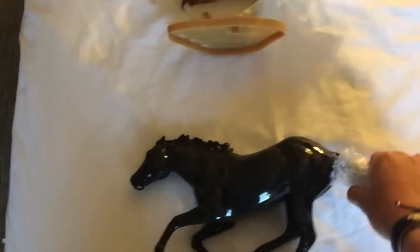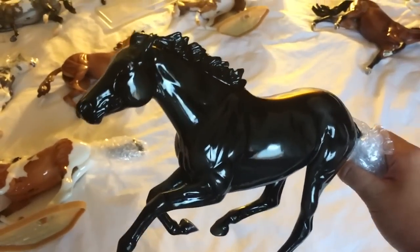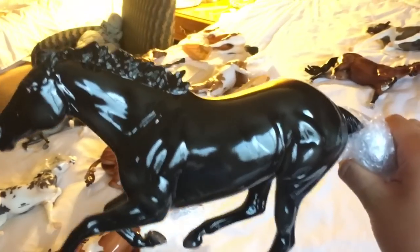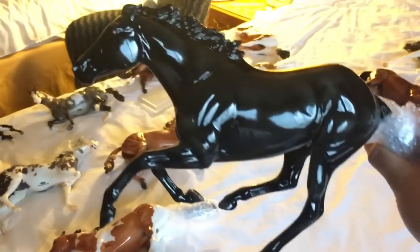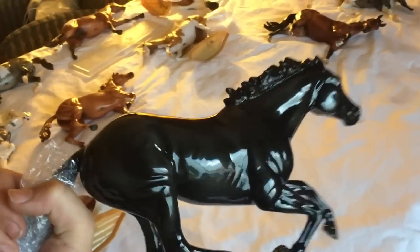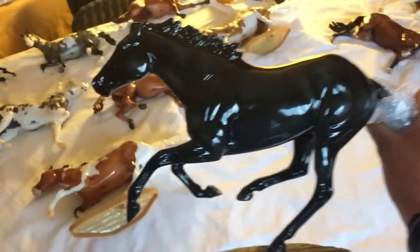So, yeah. And then I almost screamed when I opened up this horse. Got the glossy black, and you guys can even see the shading. He is so pretty. I can't believe it. Look at him. He's so gorgeous.